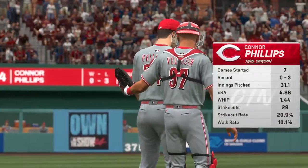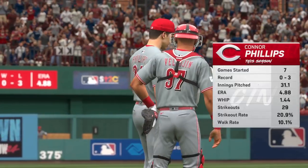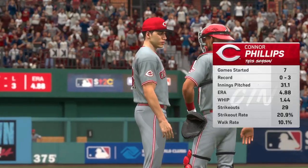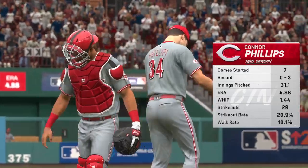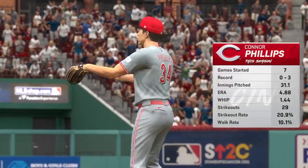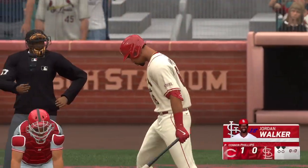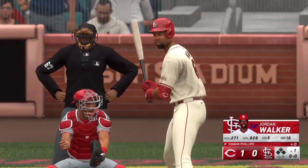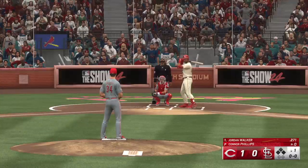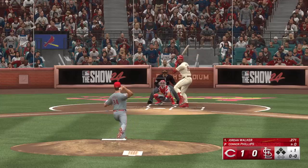Back here in St. Louis, starting on the mound in this one, Connor Phillips. Well, it hasn't been a great year so far in terms of ERA, but he's had some decent games, and there have been some flashes of greatness, if you will. We'll see today if he's able to get ahead of hitters and perhaps get some swings and misses, put himself in a position to bring that ERA down, because you know in the back of his mind, beyond the W, he wants to have a better earned run average.